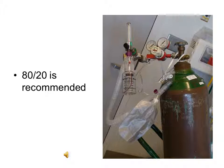Studies show that 80-20 is more effective. Also, many vents these days that are Heliox compatible require you to use an 80-20 mixture.